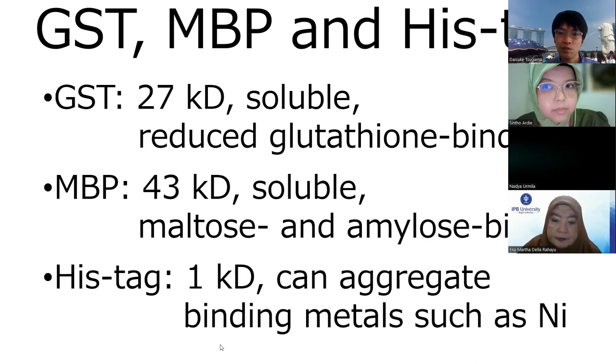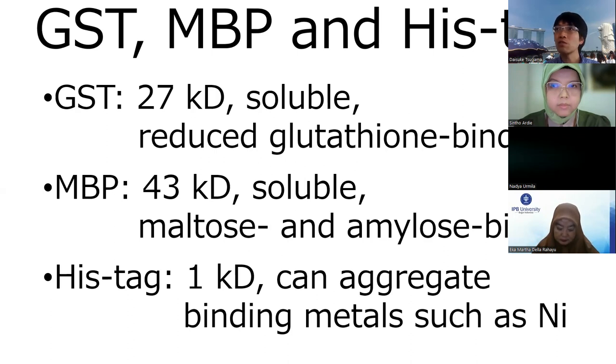Because it binds metals such as nickel and cobalt, heavy metals. Heavy metal dependent chromatography we will call IMAC, immobilized metal affinity chromatography, not computer. The His tag is used for that IMAC.